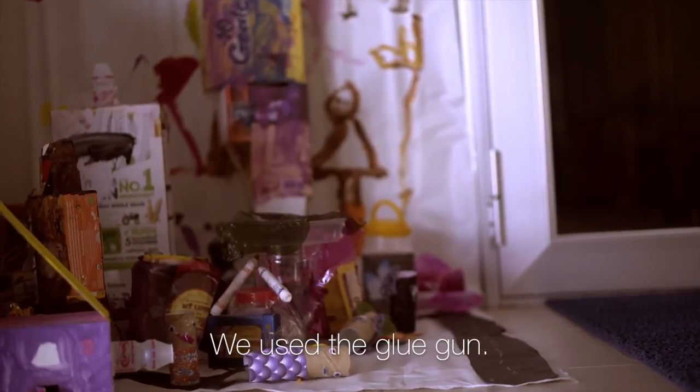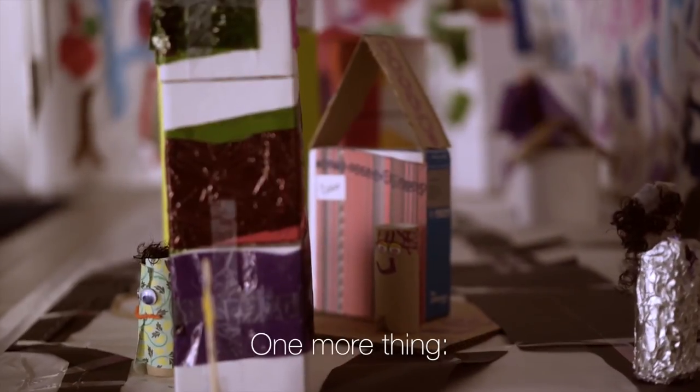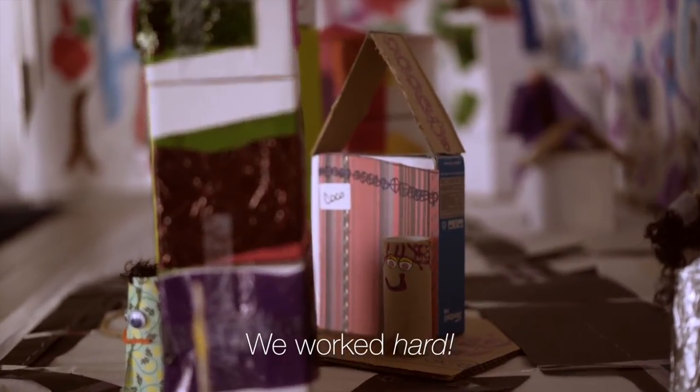We used the glue gun. Do we have to be careful using the glue gun? Yes, yeah. It's hot. Yeah. One more thing, we worked hard.